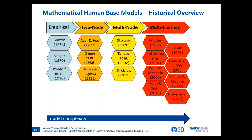One of the most prominent one-node models is probably Fanger's model. Here we can regard the activity level as some kind of energetic approximation of a human being. From the category of the two-node models, we probably know best the two-node Pierce model developed by Gagge, which is generally based on the same mathematical equations as Fanger's model, but considers an actively controlling part.